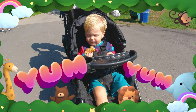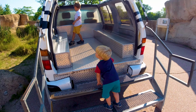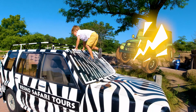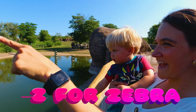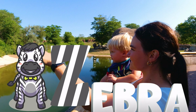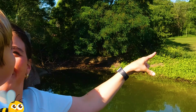Let's go on the safari tour. This is our safari truck. Z is for zebra. Look at the zebra. What's in there? Look at there. What do you see? What's in the zebra?